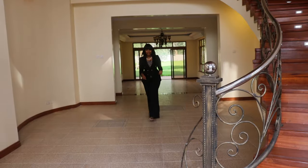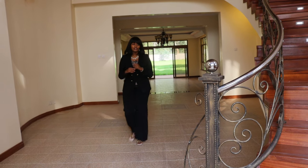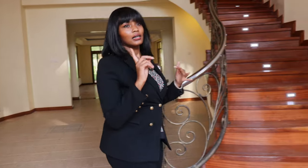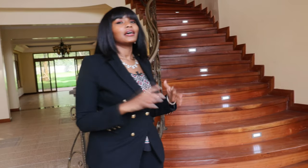So we're back in the foyer, and we're going to walk up towards the second level of the house, which is where we have the master bedroom, two extra bedrooms, and a massive balcony. I can't wait for you guys to see this.